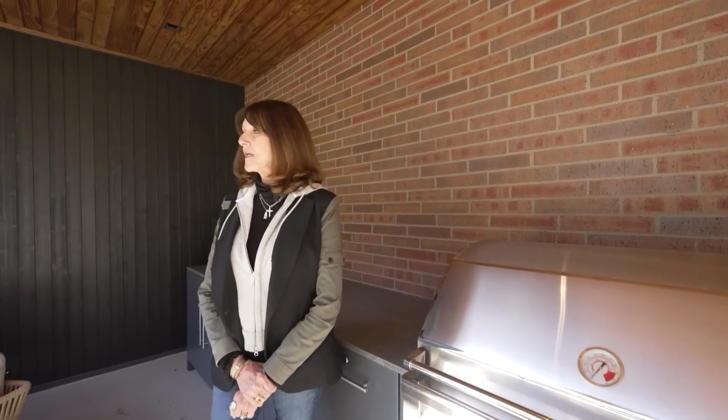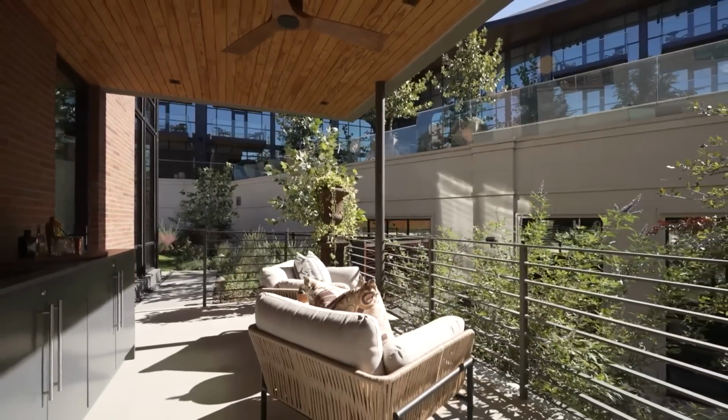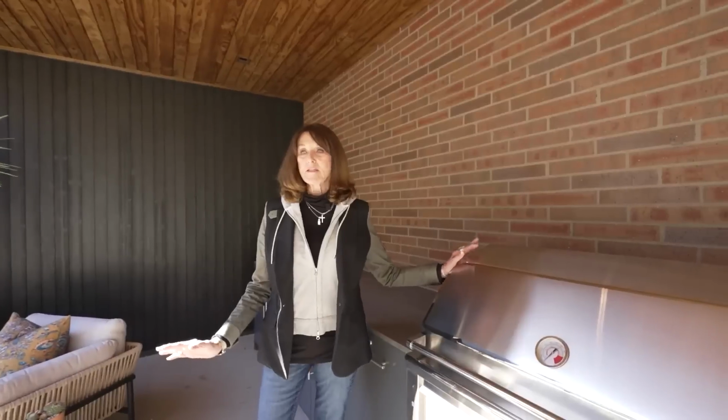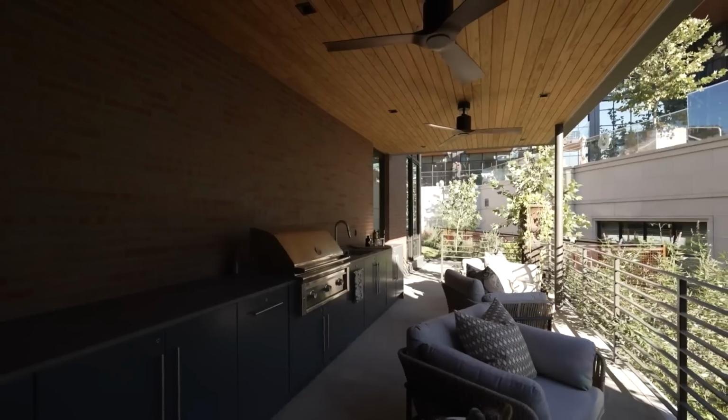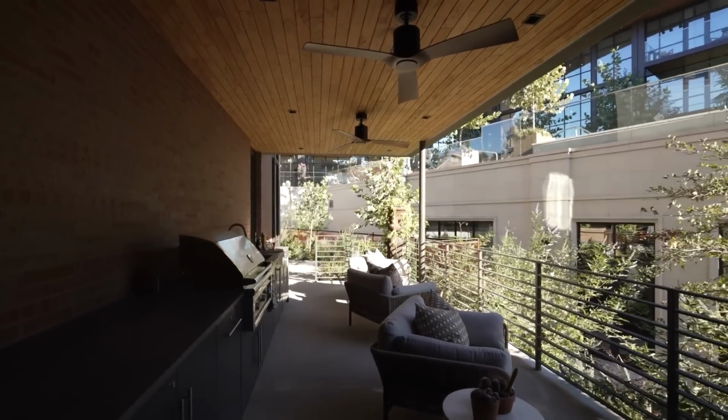You can see the dining, the outdoor dining space from here. You have the pool activity there. And it's just a lovely place just to sit and relax. It's just a wonderful place just to sit and enjoy a few moments of peace and quiet.